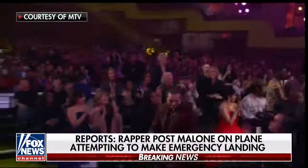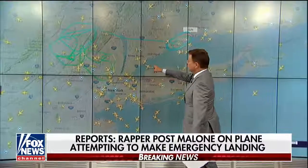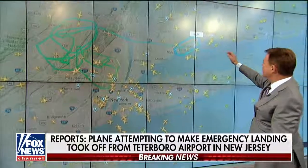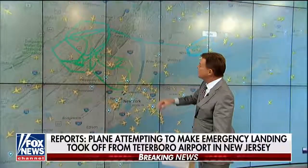up here in the big wall. If I can do that, that would be great. Video of the wall. Here we go. So this is the takeoff from Teterboro Airport. This is the island of Manhattan. This is New Jersey, Long Island, and Teterboro is over here.